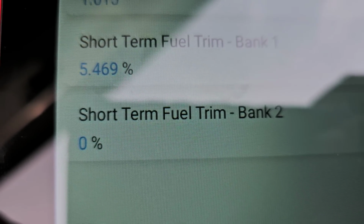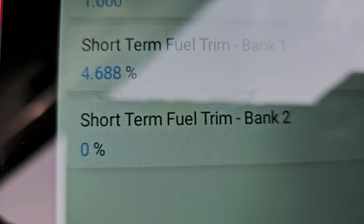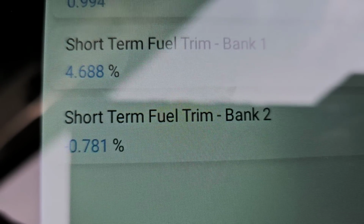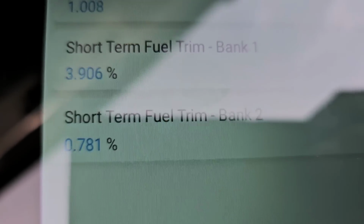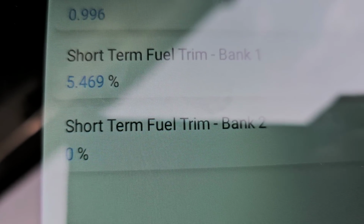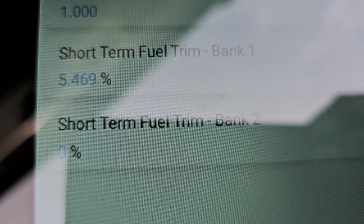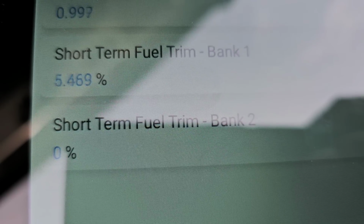This computer's compensating for what happened before. So, but as you see, the numbers are coming down. At least bank 2 made it to 0 already. I'm surprised bank 1 is still hanging out high. But bank 2 was the problem child before. So maybe that's why bank 1 is taking a little while longer.